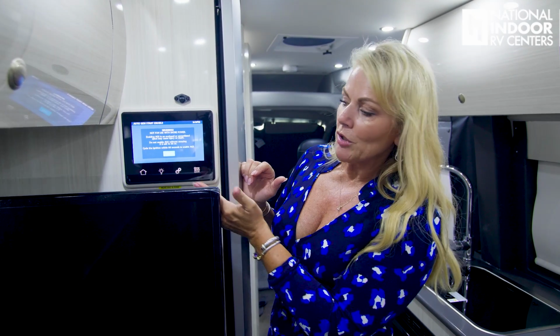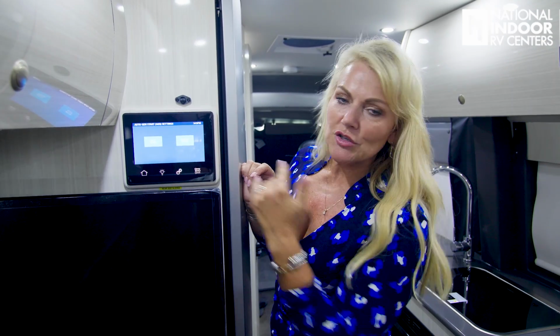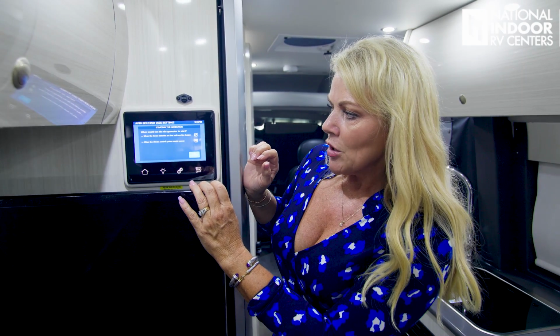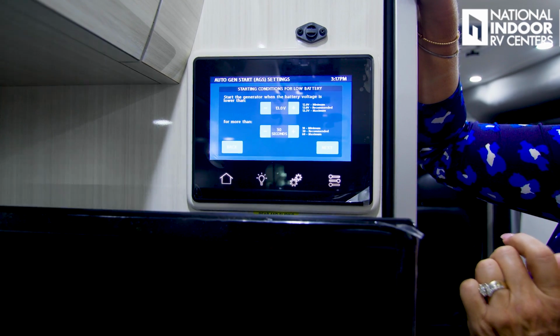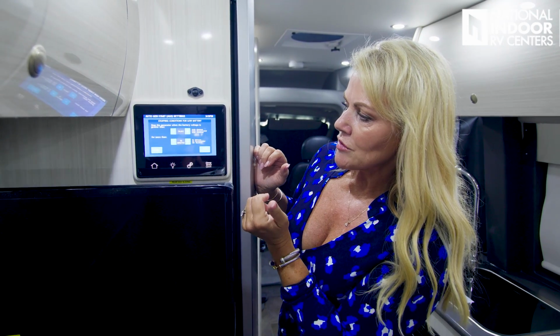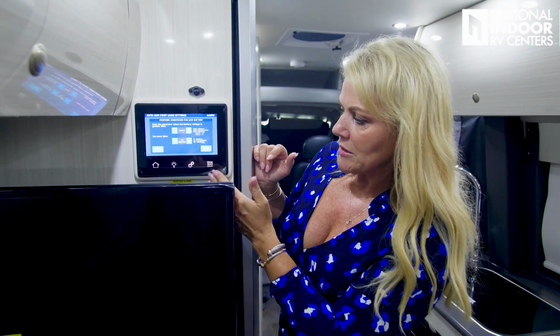We don't want to do that while we're hooked up to shore power, so I'm going to cancel. But I'm going to go to settings, and you can do an easy setup. It's kind of already got it in there for you. So easy setup. It's going to tell you when would you like the generator to start, when the batteries are low and need to be charged. We hit the check on the box. When the climate control system needs power. Next, start the generator when the battery voltage is lower than 13 volts. Next, stopping conditions for low battery. Stop the generator when the battery voltage is greater than 14 volts.